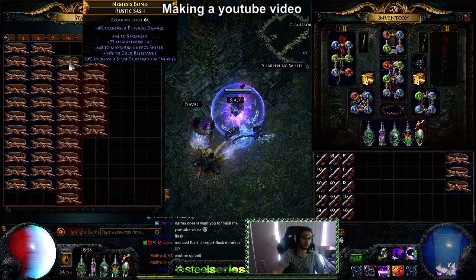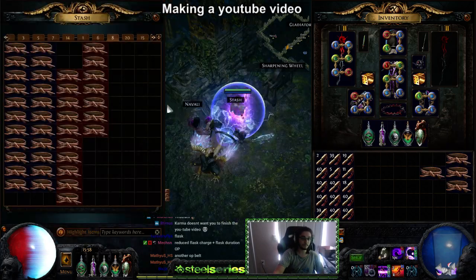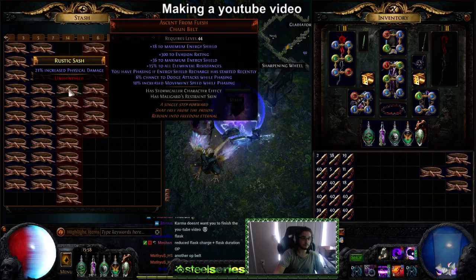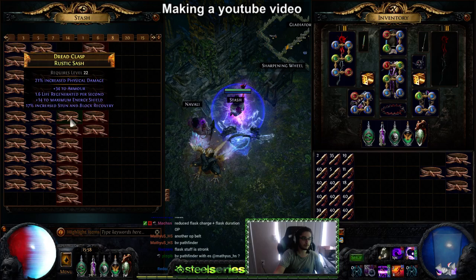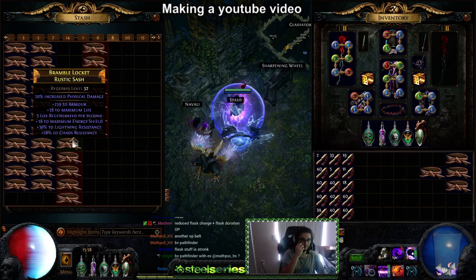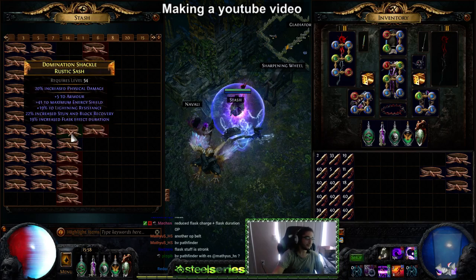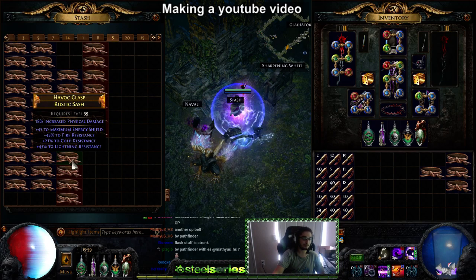77 life, 44 strength, cold res, that's okay. Oops. Confirm, not a normal person. Well, no, when you think about it, I forgot, flasking is actually really, really meta.